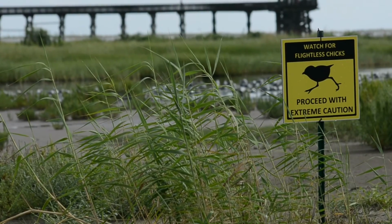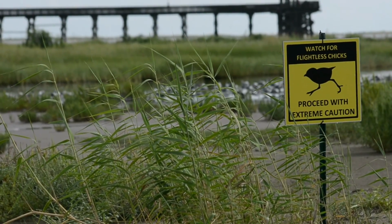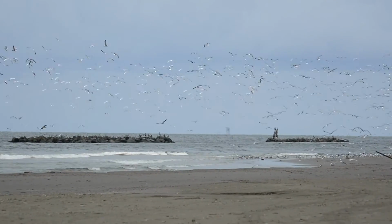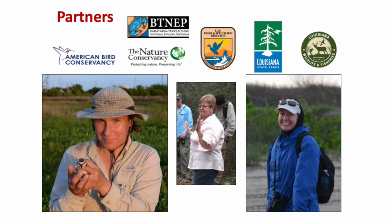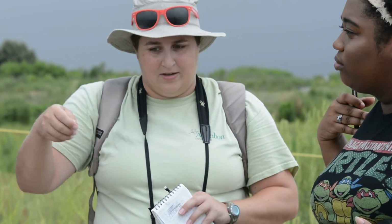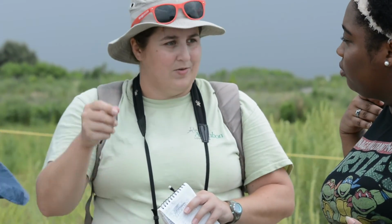Though the staff cannot enforce laws on these beaches, they are working hard to educate local beachgoers and visitors on the feathered friends that they share the beach with. With the help of the American Bird Conservancy and other partners, Audubon, Louisiana can engage citizens, biologists, and volunteers of all ages and backgrounds in coastal stewardship.